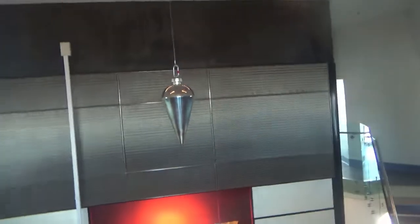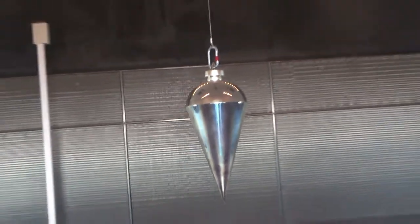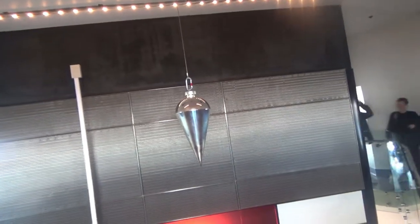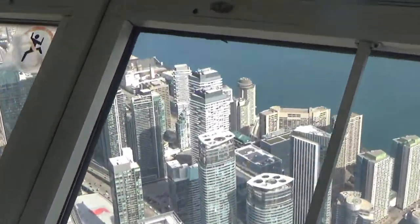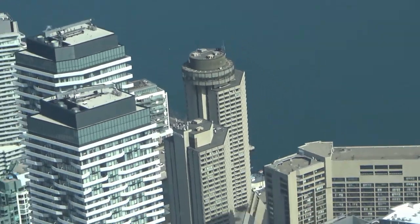Oh, so I think that was the thing they said about moving, this thing right here. It's not moving right now, but it's supposed to symbolize whenever the tower sways, I think. That's pretty cool. Very unique. Can you take a picture? You can see the Westin Harbour Castle hotel. You're looking practically straight down.